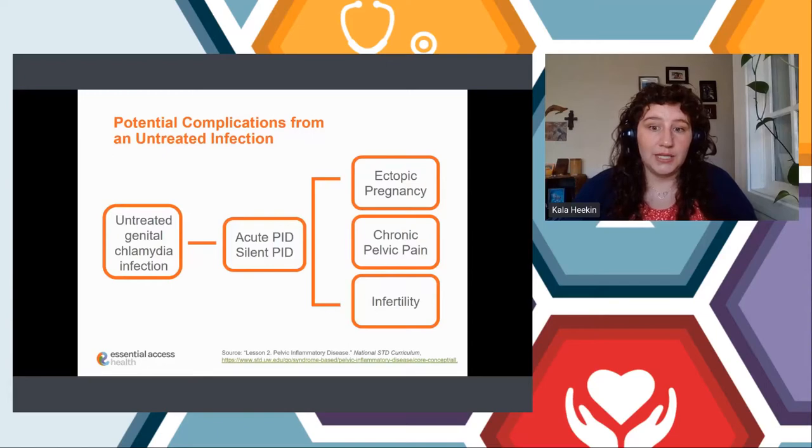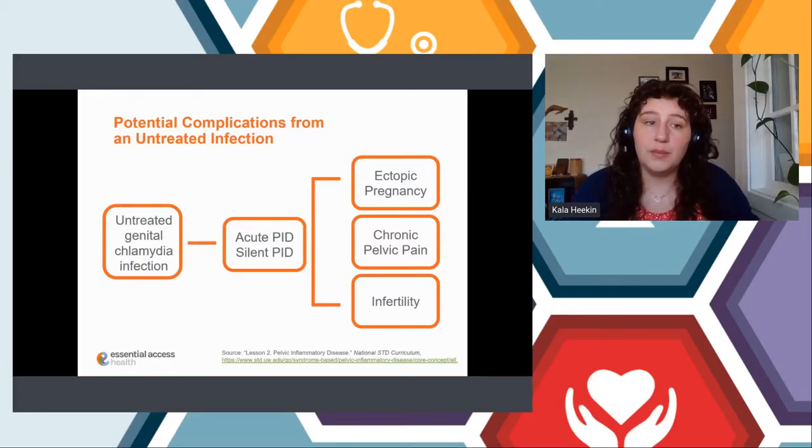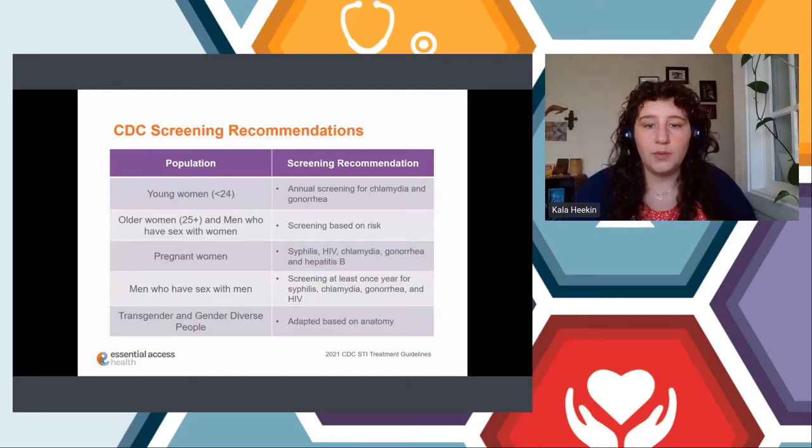Because we know that untreated STIs can cause complications, we want to look closer at how we can manage and screen these infections, particularly for young people, just setting them up for success in the future. So I just want to go over the CDC screening recommendations. I do want to note that the language listed in the recommendations is gendered, and I will go over a little bit more of screening for transgender and gender diverse people, as there are some limitations to how the screening recommendations are written.